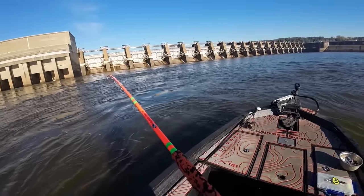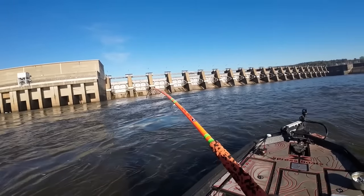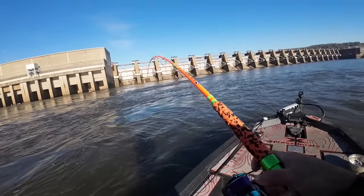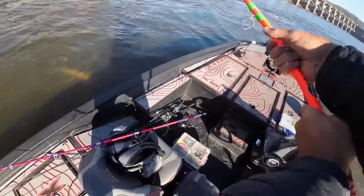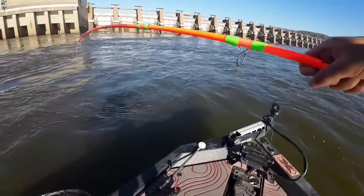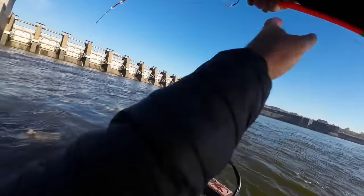We got him though. We're gonna get this fish, guys. We're going to get this freaking fish. He's almost wore out. About to see him again. Oh my gosh, beast mode flathead. Got my freaking rods in my way. Come on. Come on.